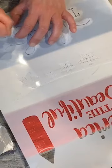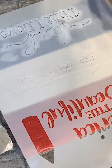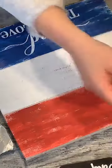Whoops. Whoa, I did not offload. I don't know what's going to happen right there on the V because I forgot to offload. Nothing. It worked out just fine. Phew! All right, let me show you what I got so far.